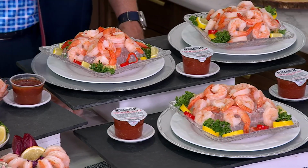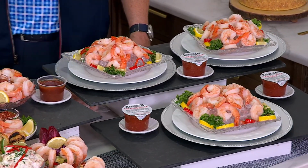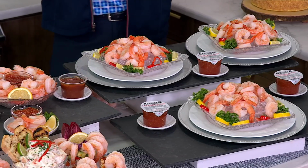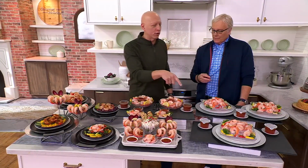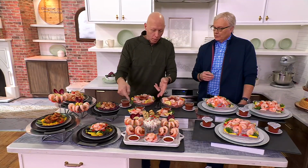Now you're getting 3 pounds of this, and you're getting cocktail sauce times 3 as well, right? Can I just say, my favorite cocktail sauce, Kelchner's. I love this cocktail sauce, just the right amount of horseradish. Every time I go to serve shrimp cocktail, I'm like, oh my gosh, I'm out of cocktail sauce. This comes with it. So each pound has its own cocktail sauce. You can even serve it right out of the cup or pour it into a dish.